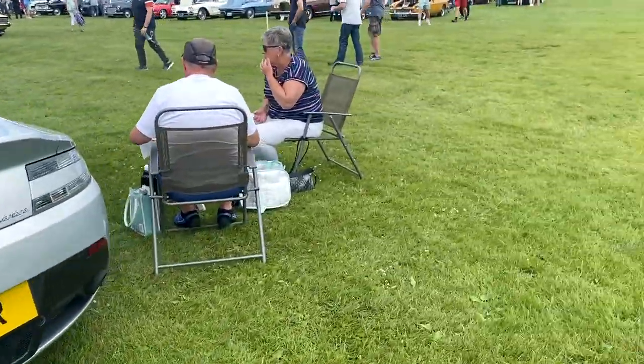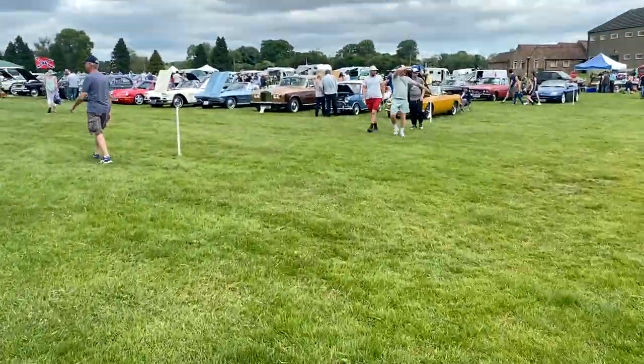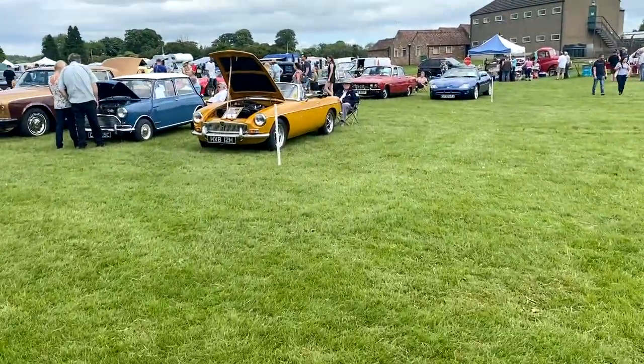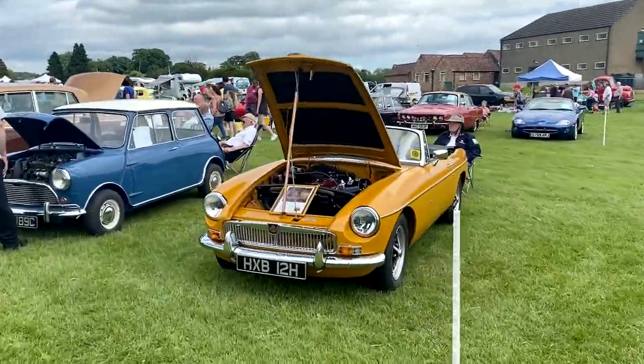Some modern there. Let's have a gander over here. Let's see what we've got over here. And I've got a Mini. I don't actually see many Minis here, to be honest. MGB Roadster Mini.